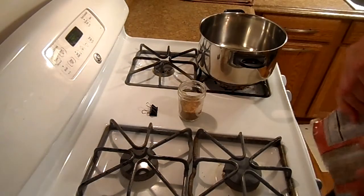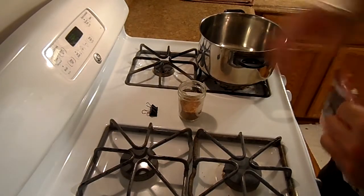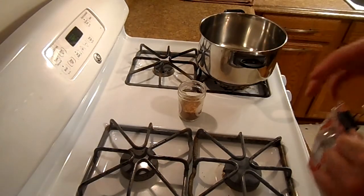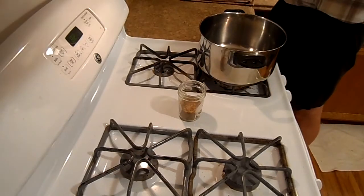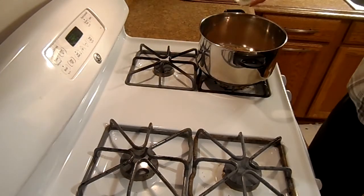Okay, and what I'm going to make here is enough for 2 separate meals. So I'll probably have half of what I make today, and then I'll have the other half tomorrow. In other words, tonight I'll have leftovers. Okay, so the rice into the pot.